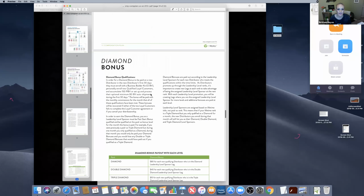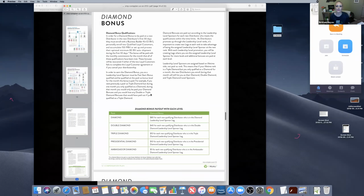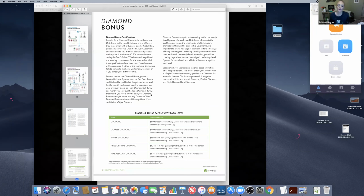This is where it starts getting really amazing. And this is something that if you're newer, you probably haven't heard of. You're going to want to pay really close attention to this part. When you hear us say diamonds have a license to print money, this next element of the comp plan is what they're talking about.